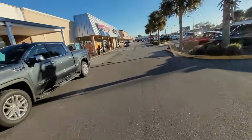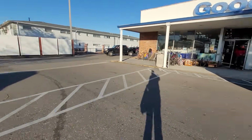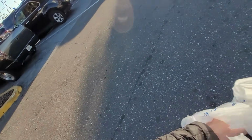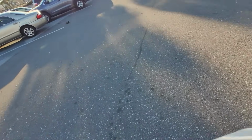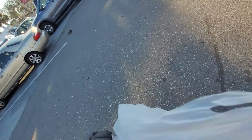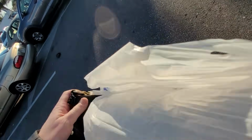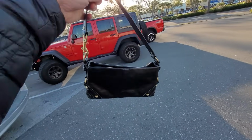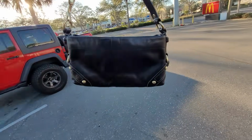So we just left this Goodwill and I found one Coach purse. I have never ever had a Coach purse like this before, so I'm going to look it up when I get home and you will see it at a future sale on YouTube, or more likely on eBay. That's where I sell my purses, mainly, is on eBay. I sell jewelry on YouTube. Let's look at that, guys. See if we can get some sunlight hitting that.